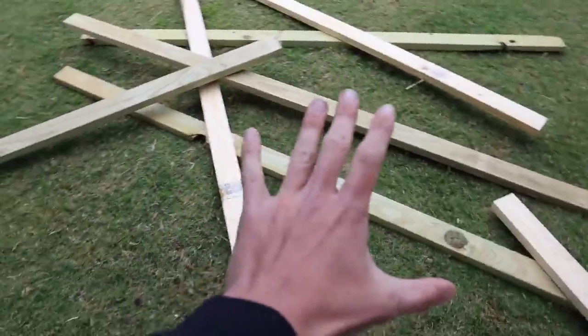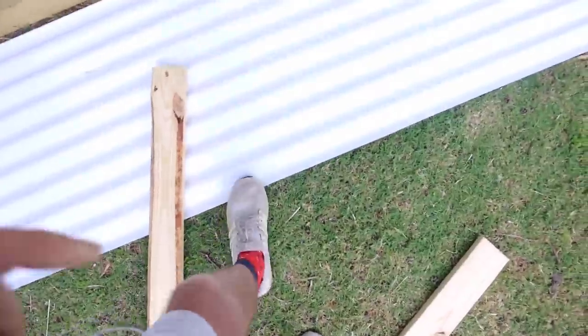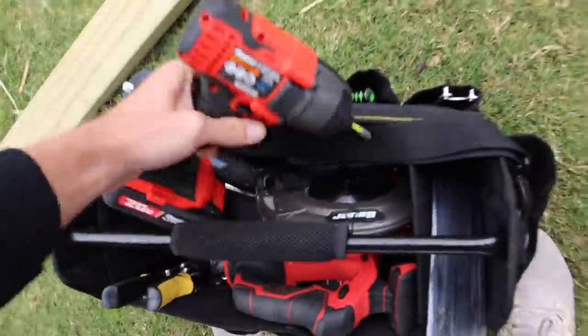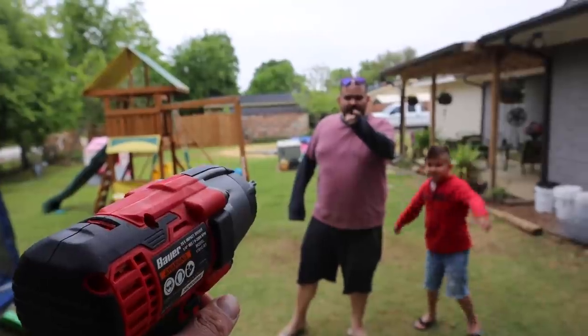So obviously we've got a lot of wood and you guys can see there's a roofing over there. Same roofing right here. It's time to put these to use. And let's build a small pen for who?